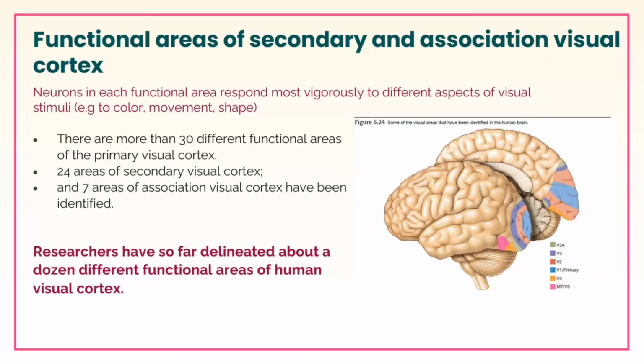So now let's move on to the functional areas of the secondary and association visual cortex. So we're done with the primary visual cortex. Okay, so neurons in each functional area in the secondary and association visual cortex respond most vigorously to different aspects of visual stimuli. For example, to color, to movement, to shape. So parang the characteristics or aspects of visual stimuli. So it has been found that there are more than 30 different functional areas of the visual cortex, and there are 24 areas of the secondary visual cortex and 7 areas of association visual cortex. So researchers have so far delineated about a dozen different functional areas of human visual cortex.